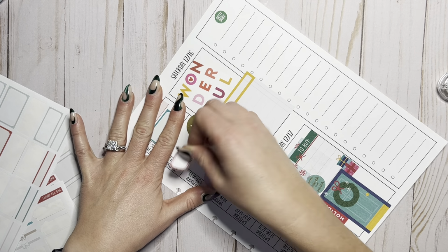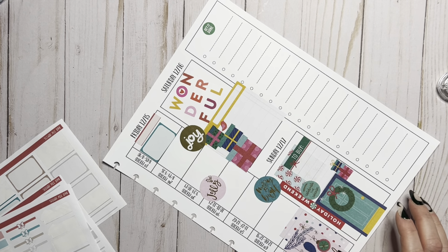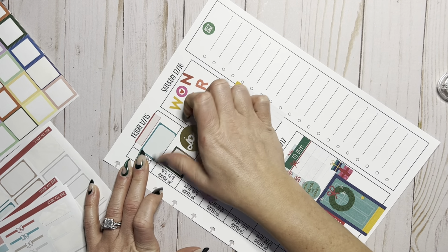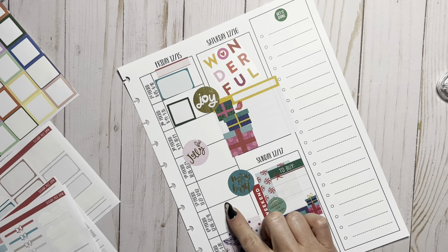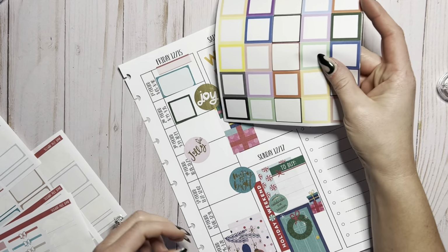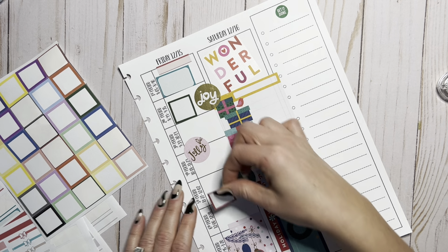I don't like that. Let's see if I have a smaller sticker I could use. I mean, I have this one I can use. I'll just do this green one. Nice and Christmassy. Then I have a meeting fifth period. Oh my gosh, I did it again. So I'll pull in red for fifth period.